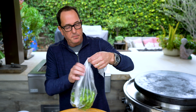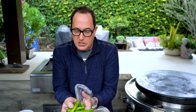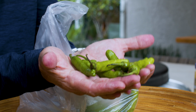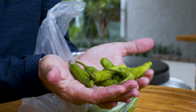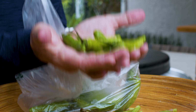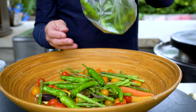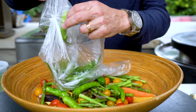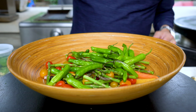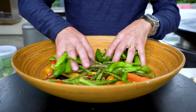Next up, one of my favorites, shishito peppers. It's this Japanese pepper that is a tiny bit spicy in most of them. One out of every 15 or 20 is super spicy. And the fun game is who gets that spicy one. So look, they're cool looking, they're nice. I've not roasted them before like this. I usually do them in a pan. We'll see how these are gonna turn out. But I will pick out that gross one. Quick scan, the rest are okay.